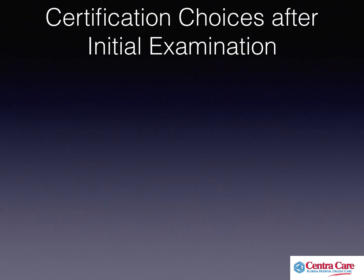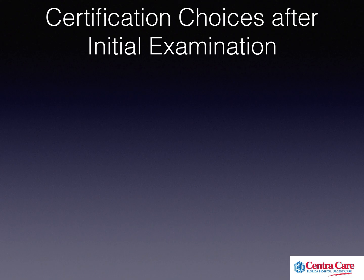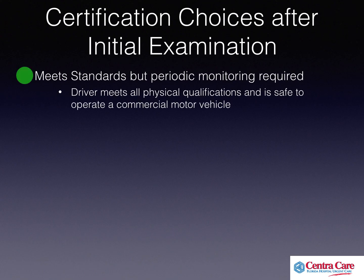Making a certification decision is fairly straightforward if the driver meets all the physical qualifications. The medical examiner indicates that the driver meets standards and certifies the driver for 2 years. But if the driver has a medical condition that does not presently impact their ability to safely operate a commercial motor vehicle, but is a condition that is at risk of progression or complications, the medical examiner can select meet standards but periodic monitoring required. Remember that the driver must meet all physical qualifications and be considered safe to drive at that time.